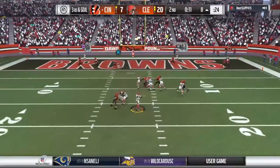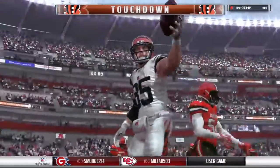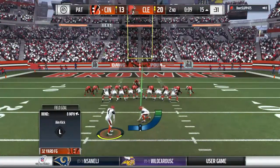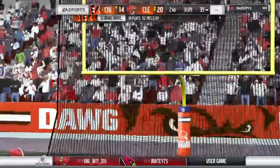Dalton on third and goal. And he's got his big tight end, Eifert, and it's a Bengal touchdown. Tyler Eifert in the final seconds of the first half. And the Bengals able to get this back within a touchdown. And it's good. The deficit 6, 20-14.